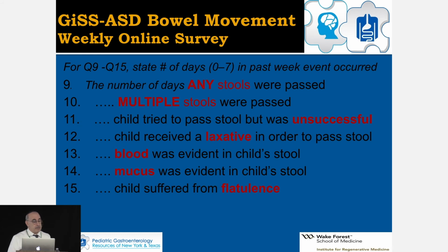Back to the bowel movements themselves: the days per week that multiple stools were passed, the days per week that the child tried to pass a stool but was unsuccessful. A common symptom we hear: a child goes to the bathroom, sits down, nothing comes out, they walk out, they go back, they walk out, they go back, and that's a whole process that can take an hour or two. So ask specifically about that as opposed to a generalized question: does the child have difficulty passing stool? A parent may not realize that back and forth to the bathroom is because the child has difficulty passing. They just think it's a behavior.